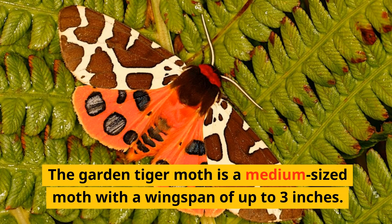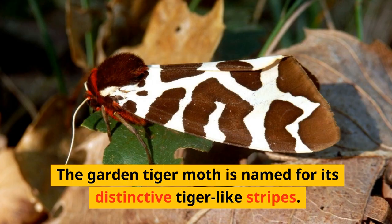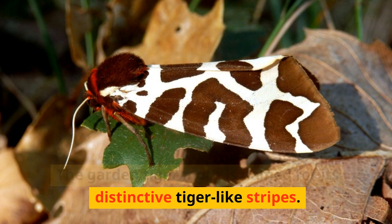Number 8. Garden Tiger Moth. The Garden Tiger Moth is a medium-sized moth with a wingspan of up to 3 inches. It's found in Europe, Asia, and North America. The Garden Tiger Moth is named for its distinctive tiger-like stripes.